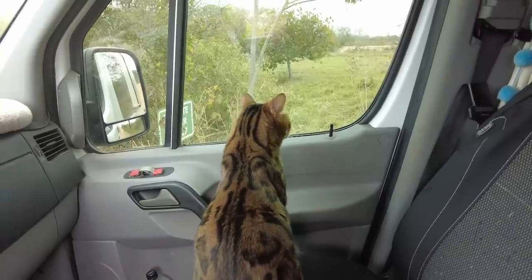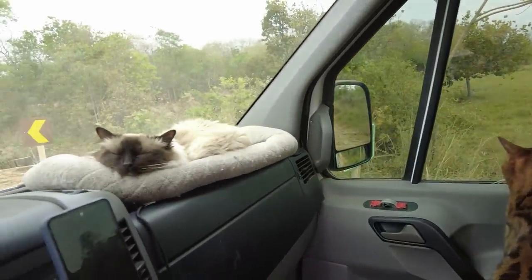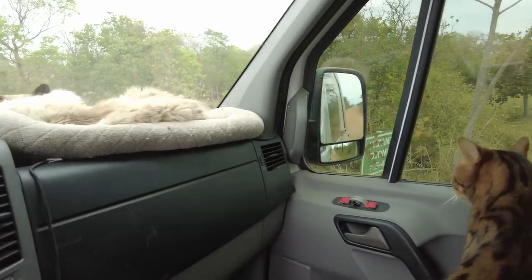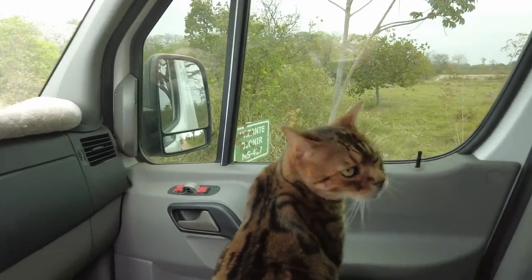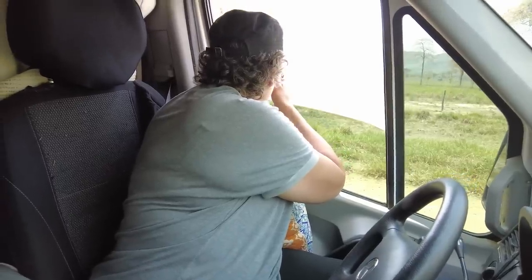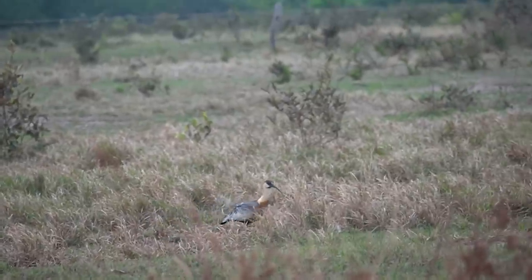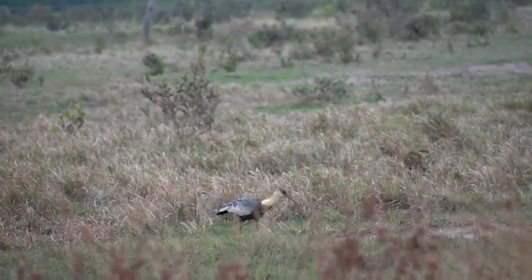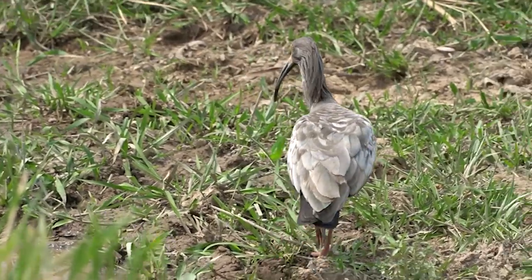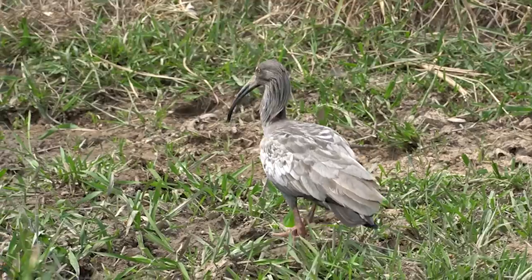G is watching birds out of his side of the window. Vanna is still on the dash, taking her little nap. G, what do you think about this place? It's pretty cool. Snow's out there. She's on some cool herons. The ones we call cowbirds, the colorful cowbirds. They're like an egret. And then there's another one that's got like a fluffy hair head. He's got it smoothed down, but it's like he's got a toupee on. He's got a slick back toupee.